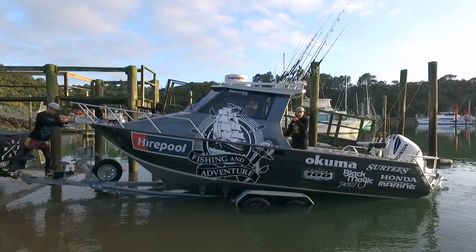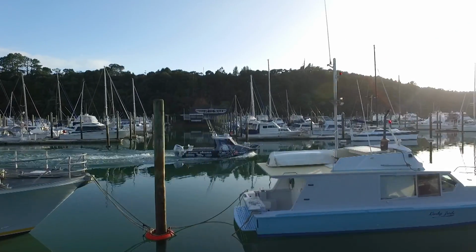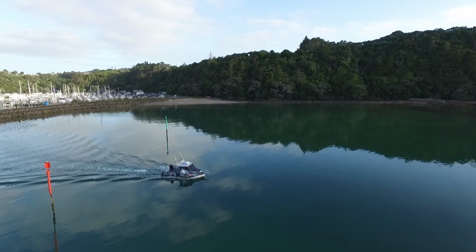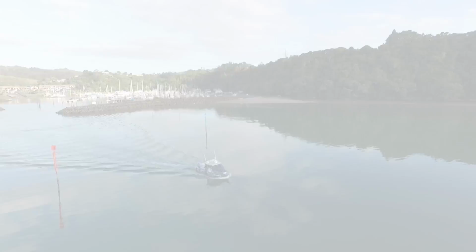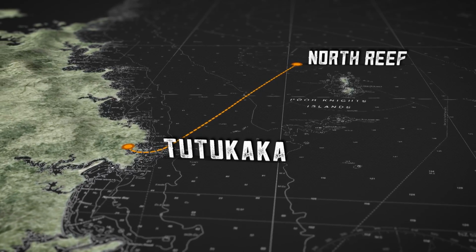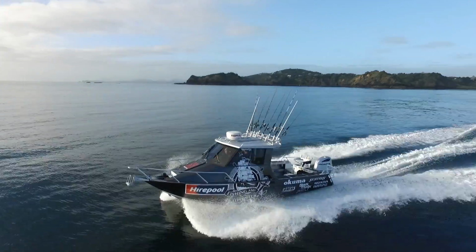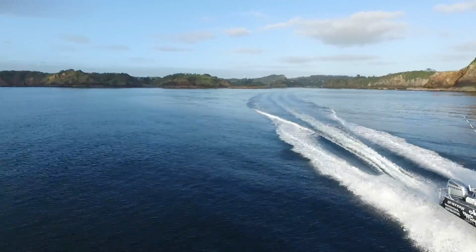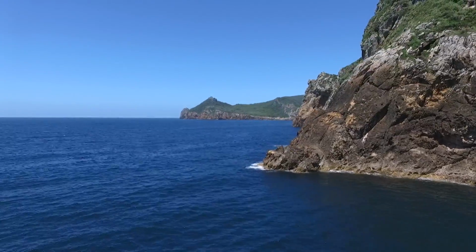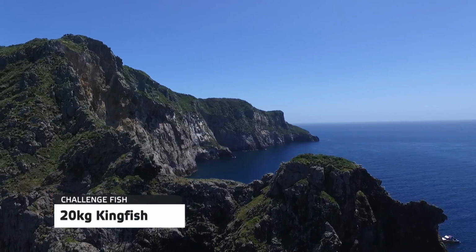The harbour and the coast are top examples of New Zealand's amazing coastal scenery, and it's not hard to get excited about the mission ahead in a place like this. The world-renowned Poor Knights Islands are famous for a lot of things, one of which is the spectacular marine environment, but also hundreds of native birds, reptiles, trees, insects and mollusks call this place home. Although fairly remote, the islands are only 35 minutes by boat from Tutukaka. The islands are all nature reserves and the surrounding waters are protected, so there is no fishing within 800 metres of the islands themselves. This week's challenge fish is a 20 kg kingfish which must be caught on a lure.